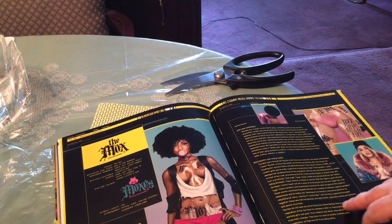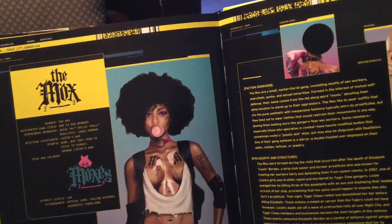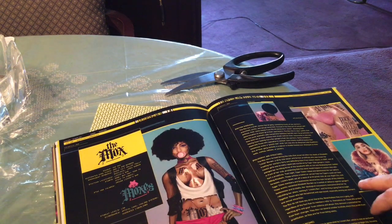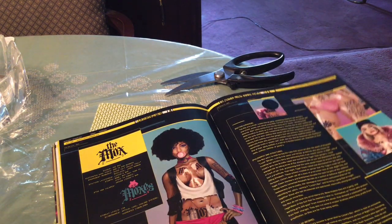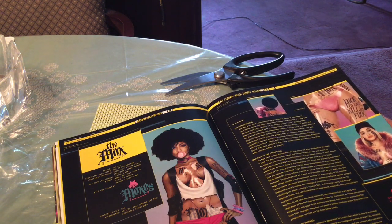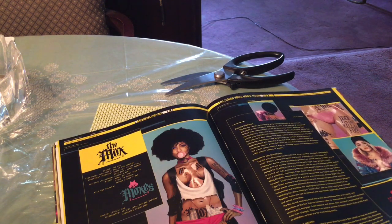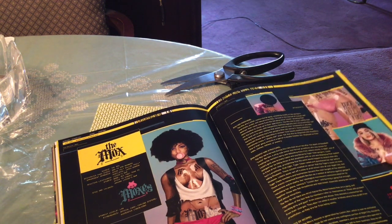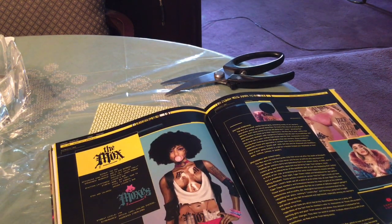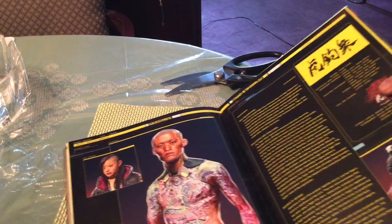Very well done. The Mox. Who is she? Gotta meet her. What does it say? Fuck to live, kill to fuck. Whoa, there's some serious language in this game. This woman has a tattoo that, wow, buy the book and you'll see what the tattoo says, if I didn't show it already. Holy mackerel.